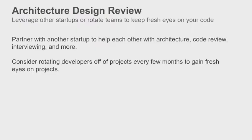Last but not least is try to leverage other startups. I've worked with customers that have this cadence where every last Friday of the month, they work in a shared space, and they invite developers from their neighbor companies, and they look at each other's code and try to see if there are ways of improvement, what can be done better.